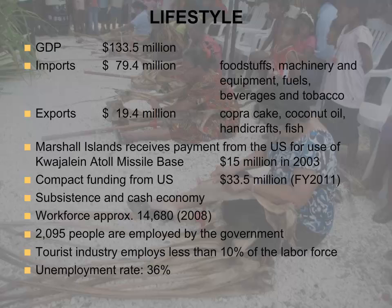The Marshall Islands received roughly $1 billion in aid from the U.S. during 1986 through 2001 under the original Compact of Free Association. In 2002 and 2003, the U.S. and the Marshall Islands renegotiated the Compact's financial package for a 20-year period from 2004 to 2024. Under the amended Compact, the Marshall Islands will receive roughly $1.5 billion in direct U.S. assistance.